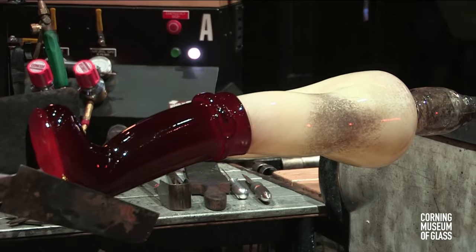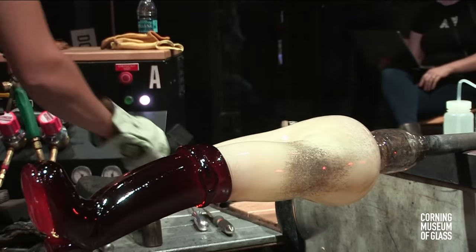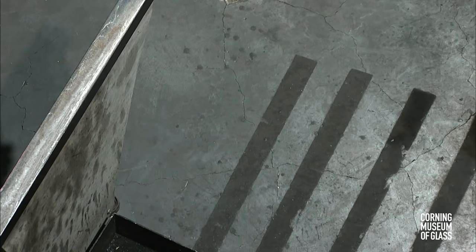And so you can see that this object is in constant motion. Gravity always wants to bend those legs. It wants to pull them down toward the floor. And so having to flip something 180 degrees back and forth is really important. We're also being careful not to just rotate it consistently. The heat and the rotation might want to make this object start to twist a little bit. It might create some torque. But when you want to maintain that really nice kind of bilateral symmetry on a sculpture, turning in both directions is really important.